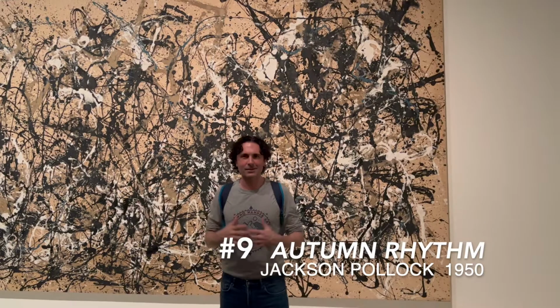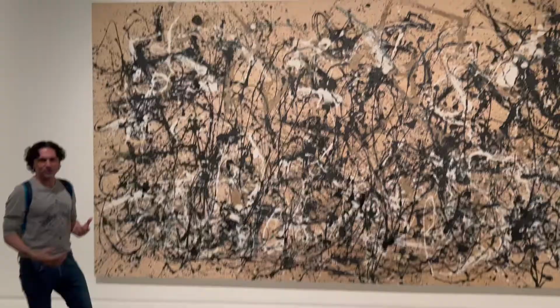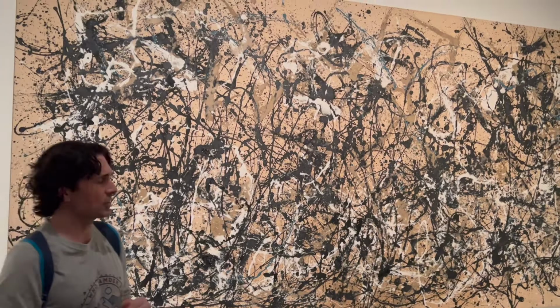Welcome to number 9. These paintings sure do span the breadth of size and style. I'm gonna walk from one end of this Pollock to the other just to show you how huge it is. This is an example of what's called drip painting. Now what's interesting is it looks really, really abstract, but this was painted, I believe, in 1957. It's called Autumn Colors, Jackson Pollock, the famous American painter.